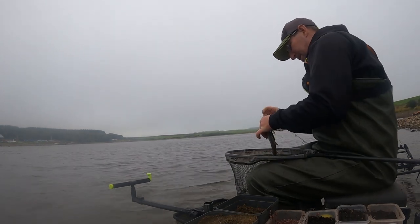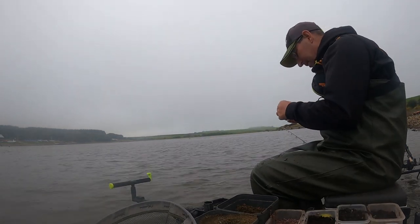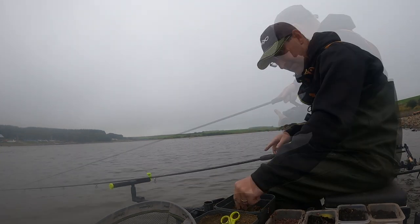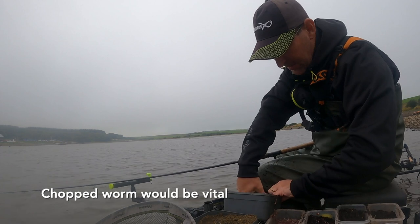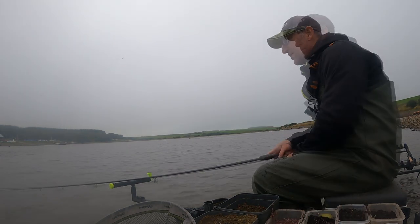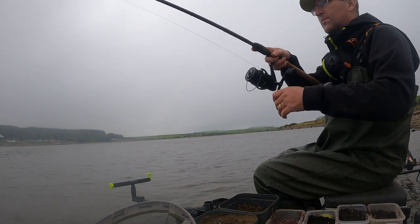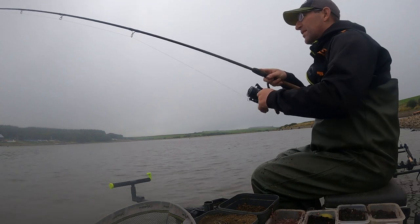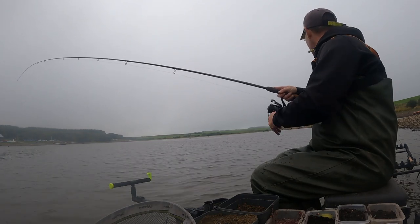What, with little skimmers like that? Half the size of what I was catching yesterday. Only one winner today at fishing.